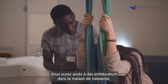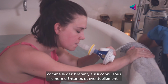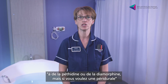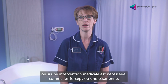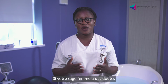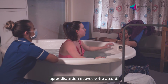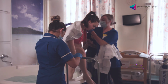You will have access to pain relief in the unit, such as gas and air, also known as Entonox, and potentially pethidine or diamorphine. But if you would like an epidural or require any intervention, including a forceps or a caesarean birth, you will need to be transferred to a consultant-led hospital unit. If your midwife has any concerns about the well-being of you and your baby, after discussion and agreement with you, then they will transfer you to the consultant-led unit.